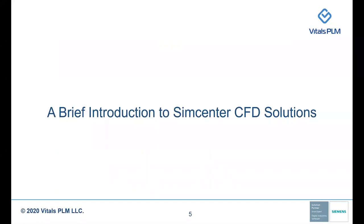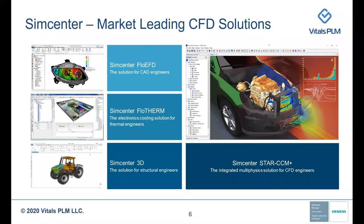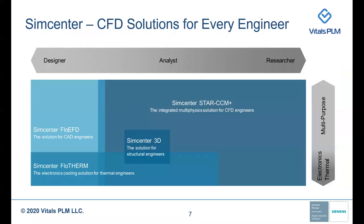Okay. A brief introduction to the Simcenter CFD solutions portfolio. Simcenter offers market-leading CFD solutions for all the personas in the industry. Starting with Simcenter FloEFD, it is a solution for CAD engineers or design engineers. Simcenter FloTherm is the solution for thermal engineers doing electronic cooling simulations or any kind of thermal analysis. Simcenter 3D is a solution for structural engineers. Finally, there's another solution called STAR-CCM+. It's an integrated multi-physics solution for CFD engineers.